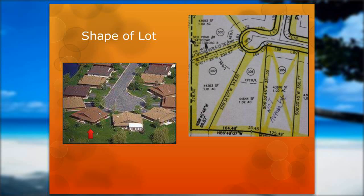Again, the buyer is going to make the call in a lot of cases, and in some cases there are still buyers that are looking for cul-de-sacs because they think it might be a better situation, especially for younger children, for playing out in the street. But if possible, you would prefer to get a lot that is more rectangular or square.